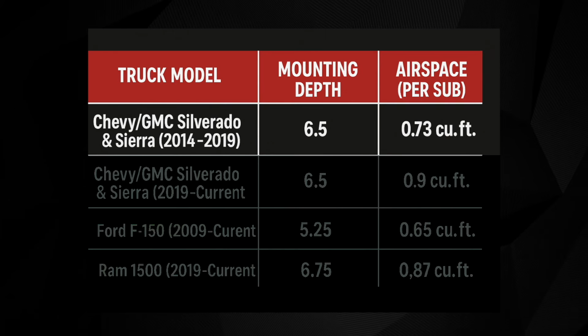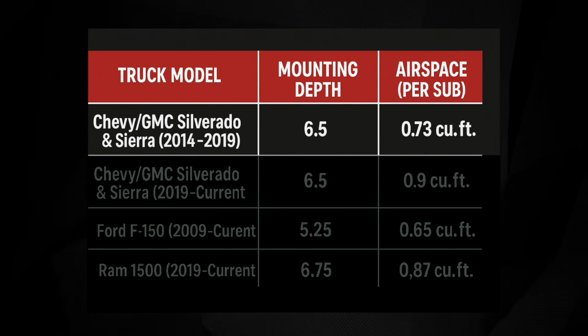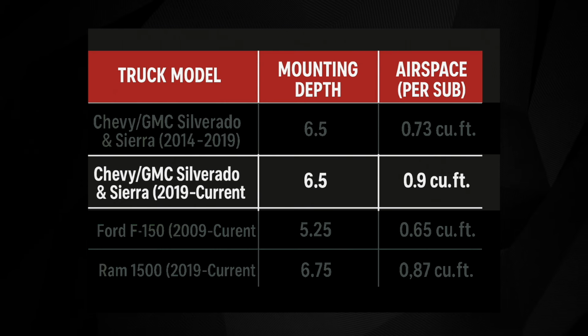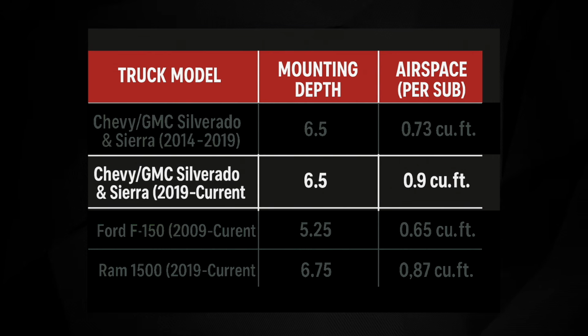Okay, number one, let's talk about the Chevy GMC Silverado Sierra 2014 through 2018. Now, mounting depth, of course, is going to vary by the box manufacturer, but you're going to get right about 6.5 inches of depth. And airspace is going to be about 0.73 cubic feet per sub. Next, we have that same vehicle, but from 2019 to current. Mounting depth, again, is about 6.5. Now, you get a little more airspace here at 0.9 cubic feet per sub.